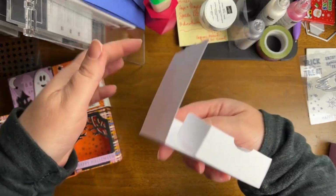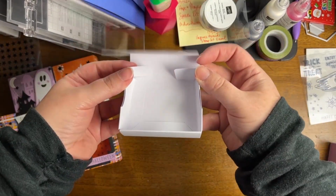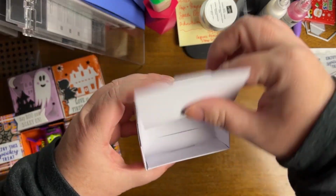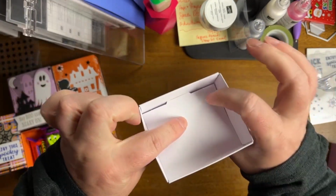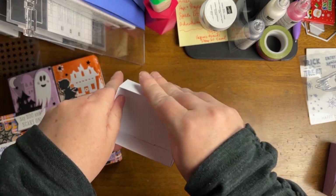And then we're going to take this half, which has this overall flap, and it is going to become the bottom of the box. And we're going to just fold right over those other tabs. We're going to press this piece in. I'm going to warm up that score line. And then it's going to lock into place down here. Okay, so that's our base.